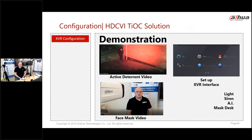Just because you've been vaccinated doesn't mean anything. So in this case, you may need to wear the face mask for a considerably longer time, and of course we need to ensure that you are wearing it. So this is just a simple video illustration.